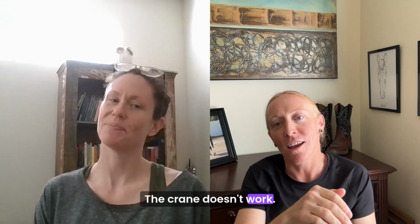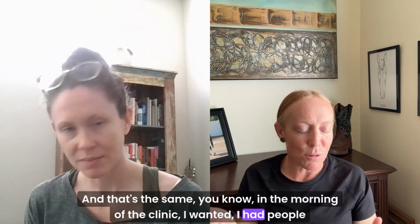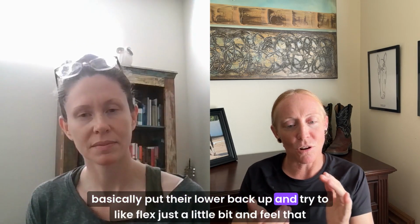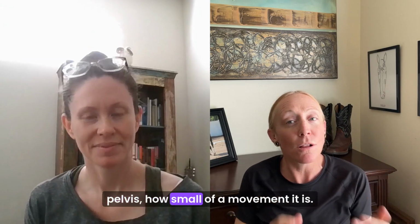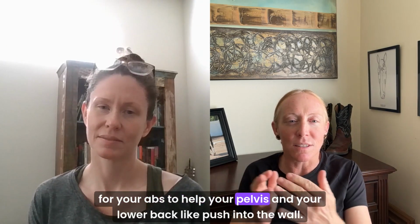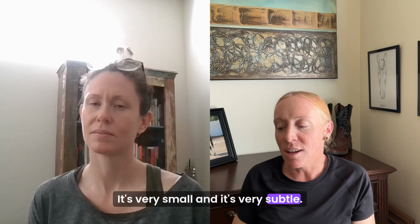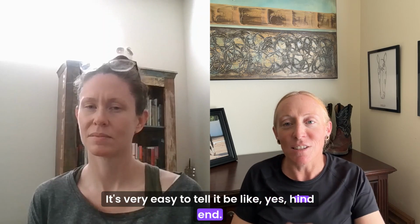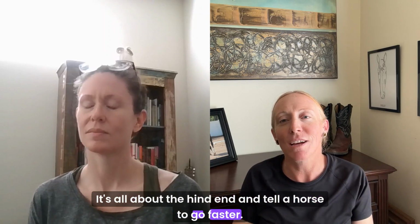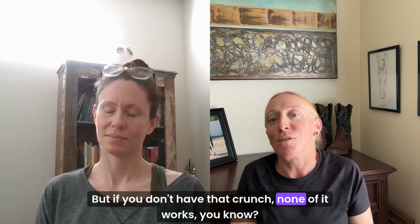The crane doesn't work. And that's the same as in the morning of the clinic, when I had people put their lower back up against the wall and try to flex just a little bit and feel that pelvis, how small of a movement it is. Your abs help your pelvis and lower back push into the wall. It's very small and very subtle. It's very easy to say, yes, hind end, it's all about the hind end, and tell a horse to go faster. But if you don't have that crunch, none of it works.